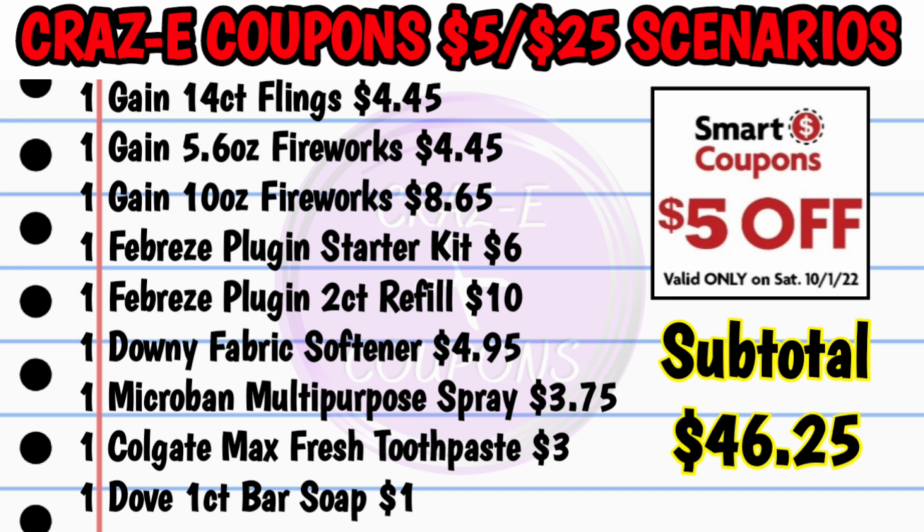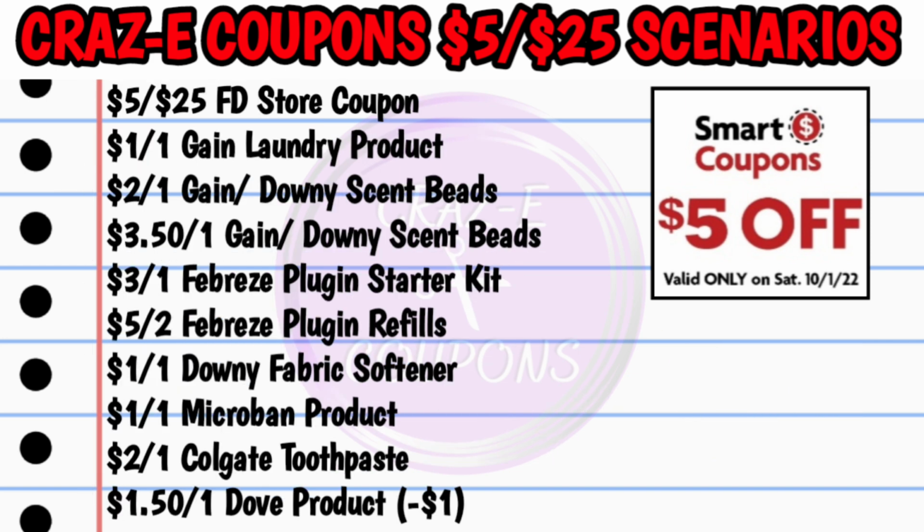One of the Downy fabric softeners at $4.95. One of the Microban multi-purpose sprays at $3.75. One of the Colgate Max Fresh toothpaste at $3, and one of the Dove 1 count bar soaps at $1. And that's going to put your subtotal at $46.25. And here are the coupons that you're going to need for this scenario.